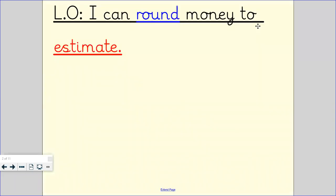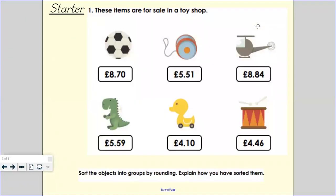Today we're thinking about rounding money in order to estimate. This is something that we do an awful lot when we go shopping. Very rarely do we calculate the exact price of something. Normally when you see two amounts, say $1.99 and $2.99, you round them up to the nearest whole pound and then you know whether you've got enough money. This is what we're going to have a go at doing today.